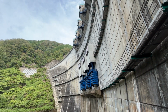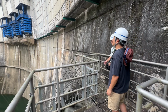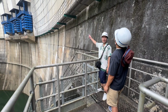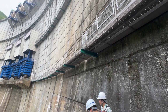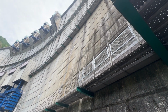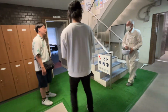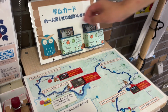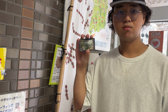It looks like the water is released when that sluice opens. Unfortunately, we weren't able to see it this time, as it only happens a few times a year. If your timing is right, you may be able to see the water being released. We were told a rainbow appears when it happens. We wish we could have seen it. At the end of the tour, they gave us all a commemorative dam card. Yay!